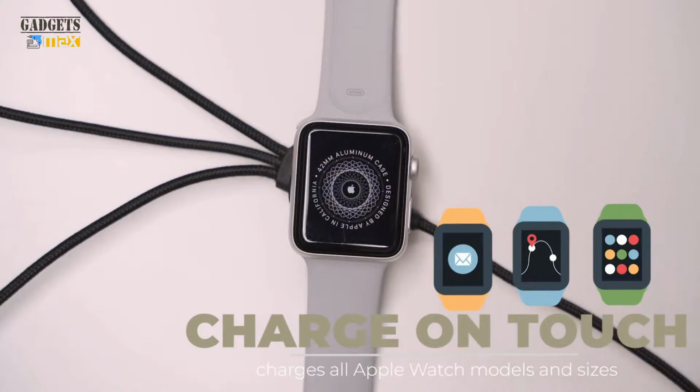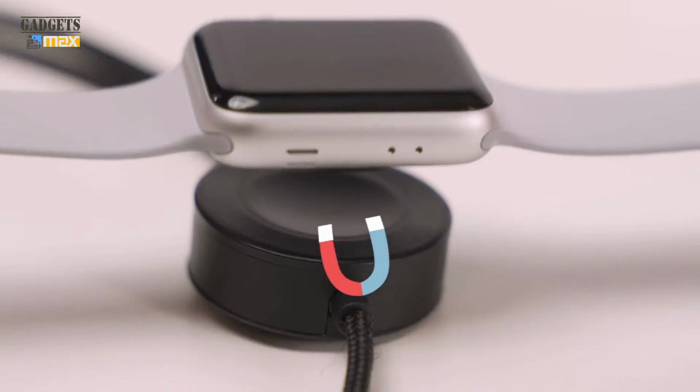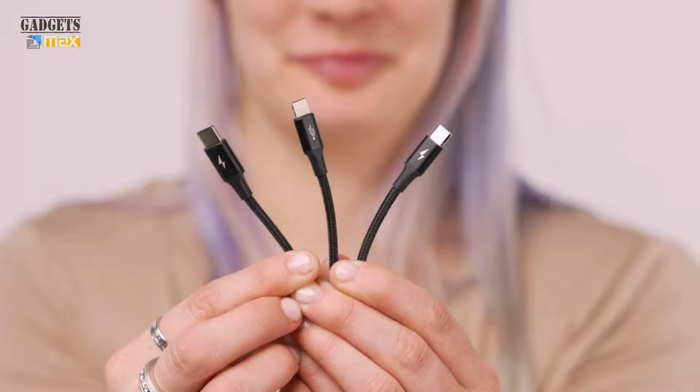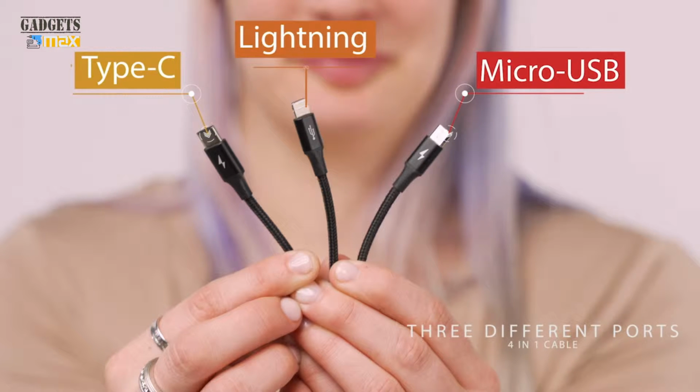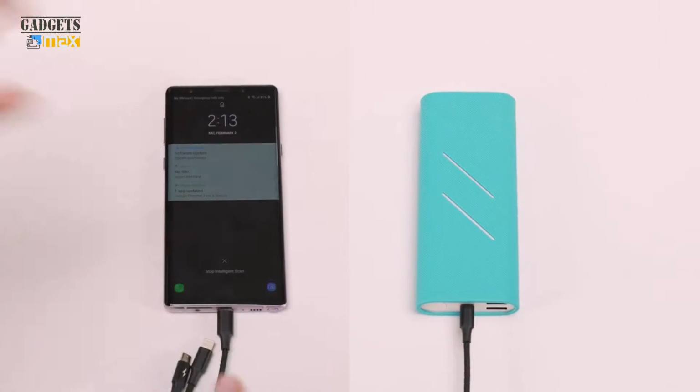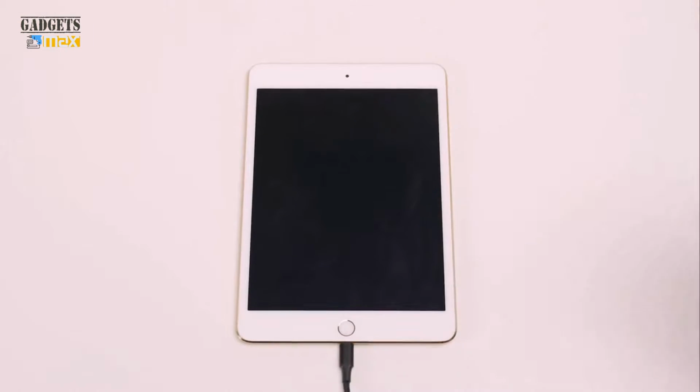The wireless charging panel has a built-in magnet, so you will never misplace your Apple Watch. The 4-in-1 cable has 3 different ports: micro USB, Lightning, and USB-C. That means you can charge nearly any digital product on the market.